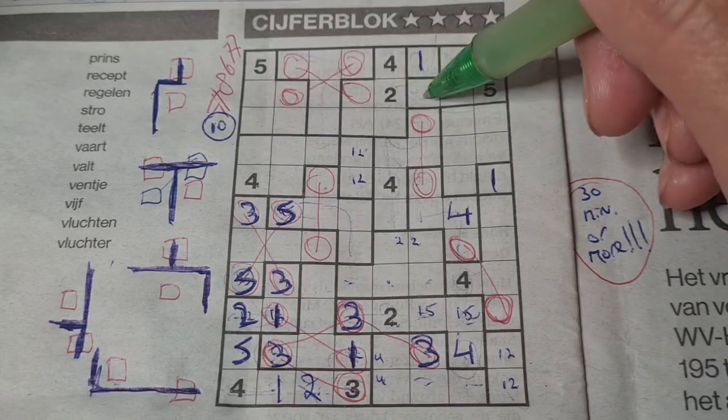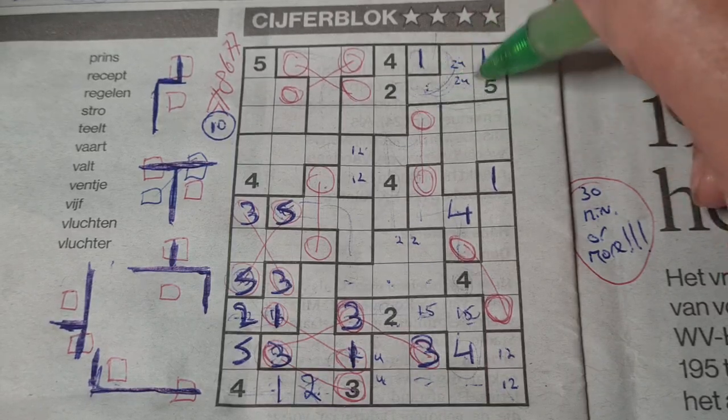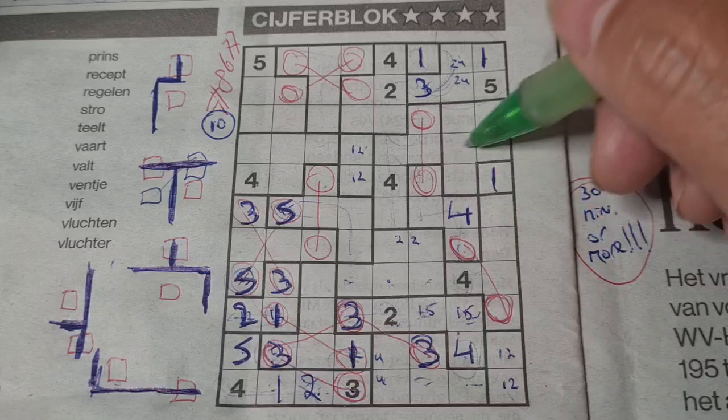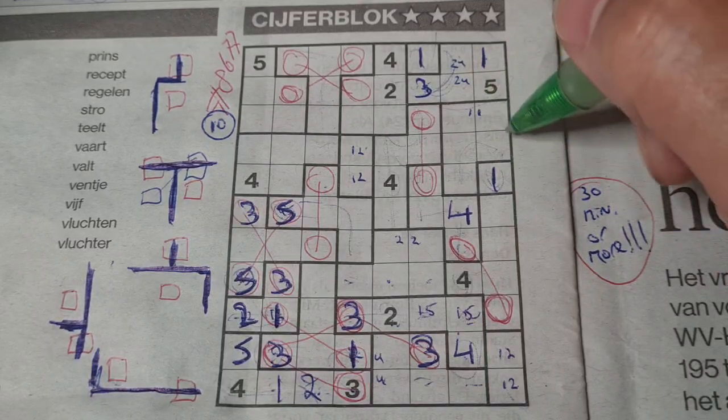This box can be 2. This box can be 4. So the 2 and 4 goes in those 2 boxes as a pair. So 1 digit left in this area for number 3. These 3 boxes surround the 1 can be 1. So the 1 could be here, could be there.